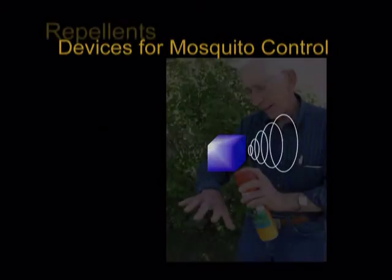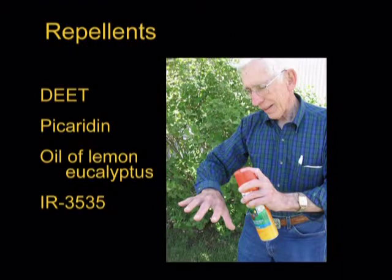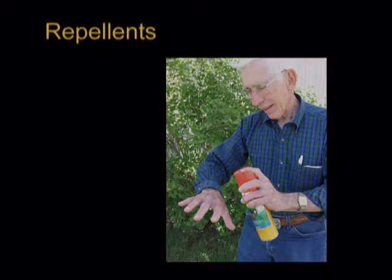To prevent mosquito bites, people who spend time outdoors should use repellents. The Centers for Disease Control recommends the use of 4 repellents registered by the U.S. EPA: DEET, picaridin, oil of lemon eucalyptus, and IR 3535. All of these have been tested for human safety and effectiveness when applied according to the directions on the product label.